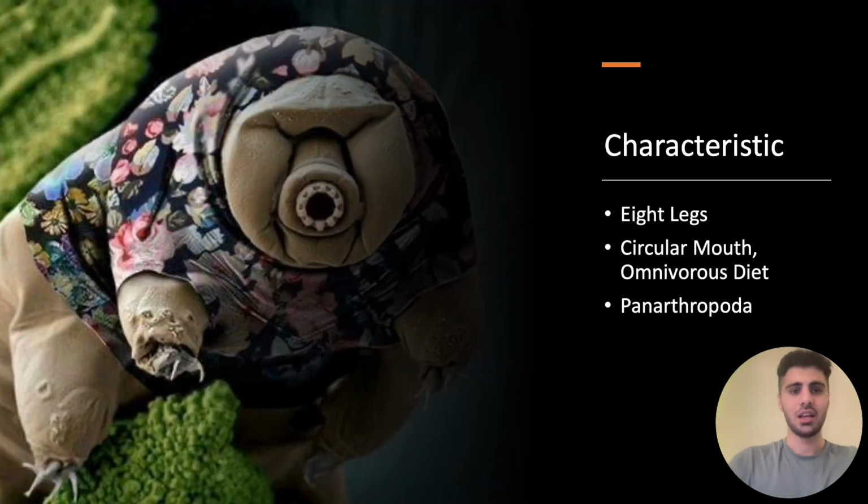Introduction. Tardigrades typically have 8 legs, they feature a circular mouth and have an omnivorous diet. In some graphics in the presentation, you'll see that instead of the mouth, they have a nose-shaped mouth, but this is only to show that they look like other animals like birds. Not accurate. I should also mention that the phylum Tardigrada belongs to the Panarthropoda, meaning they are closely related to Arthropoda and Onychophora. Also, here's a real-life image of a tardigrade, except for the Hawaiian shirt.